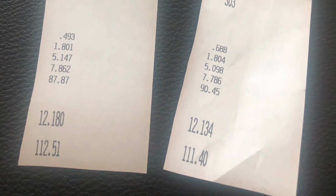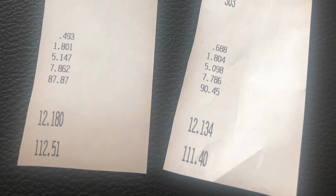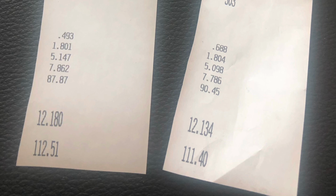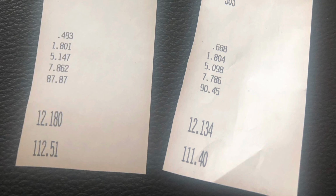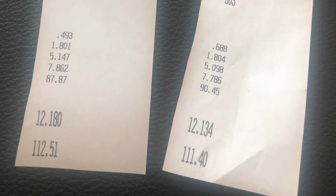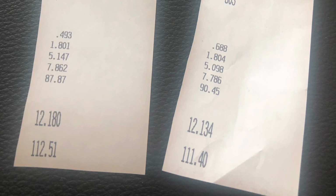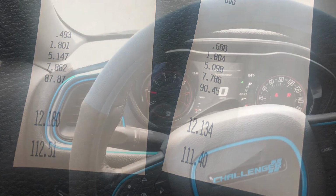Okay, as I stated before, my best is 12.13 at 111 miles per hour with a 60 foot of 1.8 and an 8th mile at 7.7 at 90 miles per hour. And this was like a normal night test and tune.